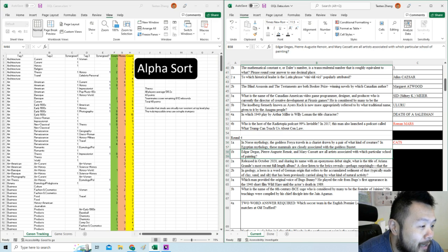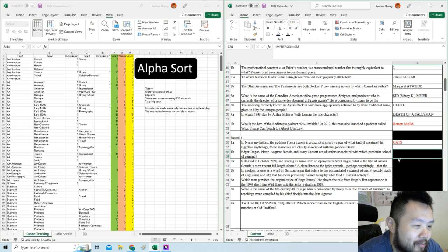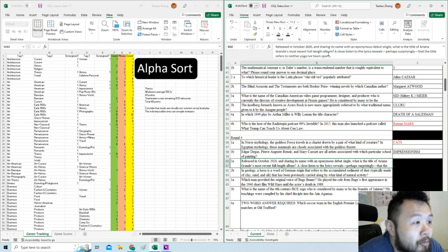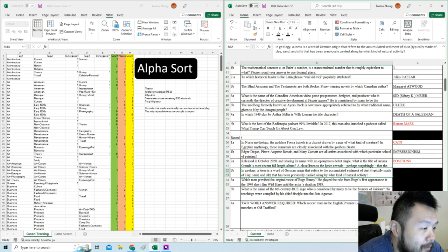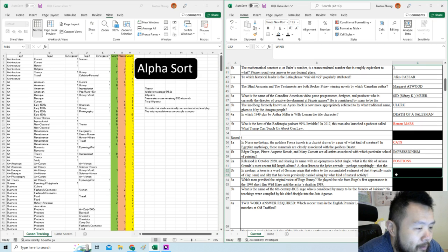That's crazy. Degas, Renoir, and Cassatt are all... Oh my god, Impressionism. Stupid. Released in 2020 and sharing its name with an eponymous debut single, what is Ariana Grande's most recent full-length album? Refers to neither yoga nor team sports. I got nothing. Positions, all right. In geology, a luss is a word of German origin that refers to accumulated sediment of dust, typically made and by this that is previously carried around by probably a river, right? I mean, oh no, wind? Jeez. Okay.